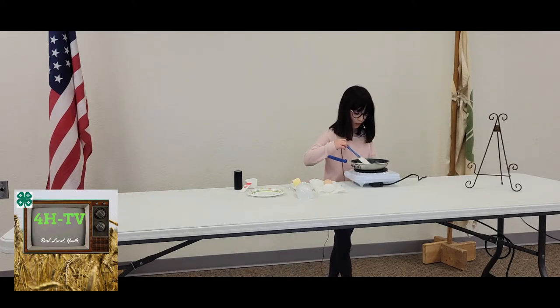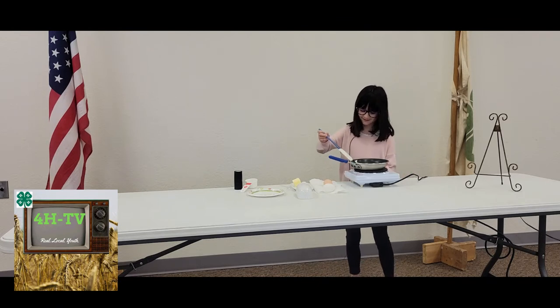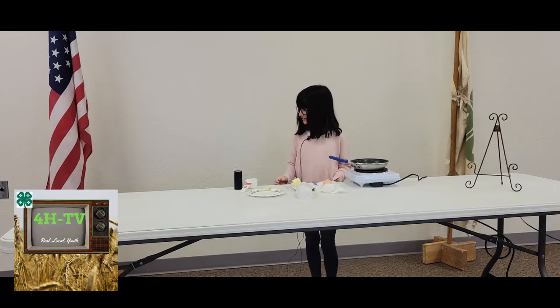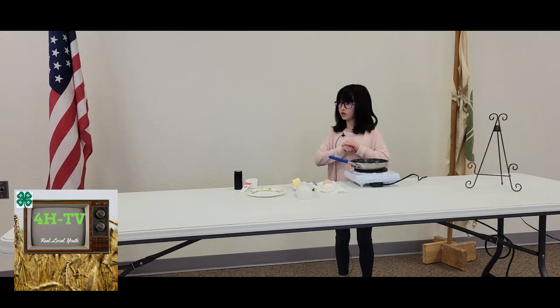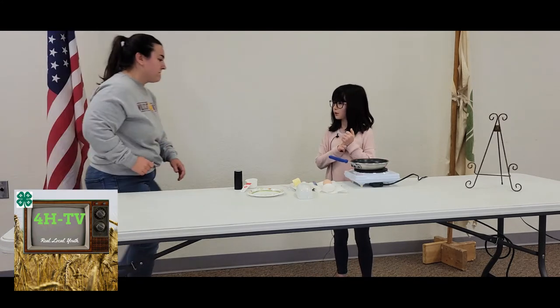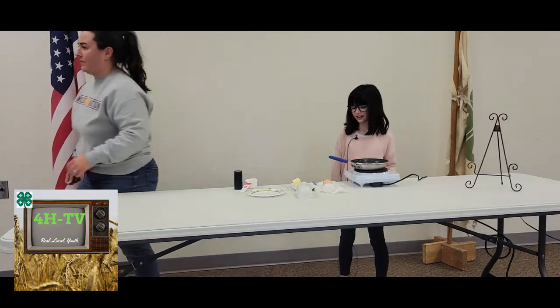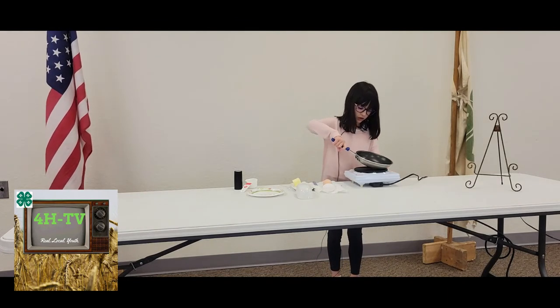To wait for it to get all warm. It's not gonna work. These eggs have nutrients, protein, and vitamins. It's getting warm, but it's barely melting.